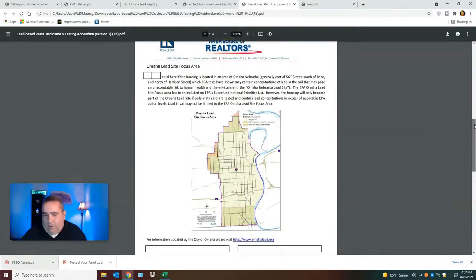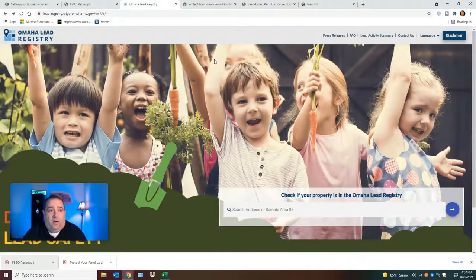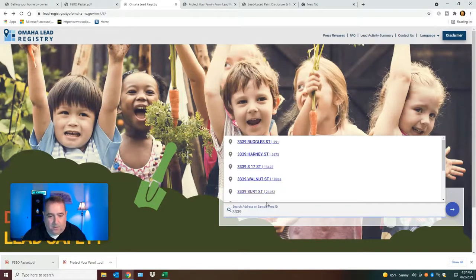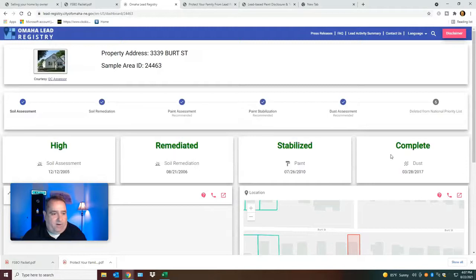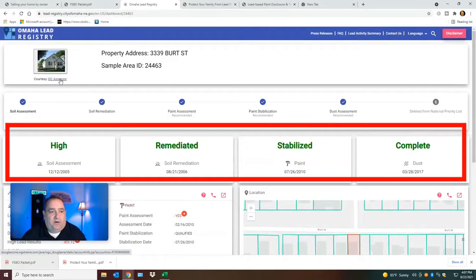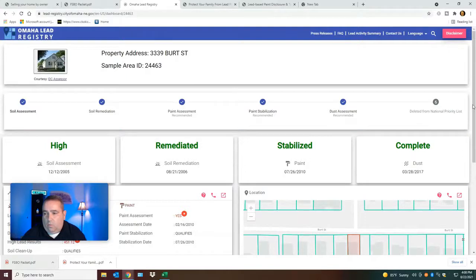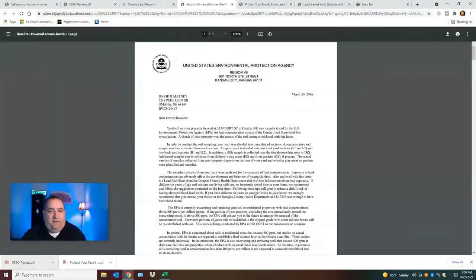Then I want to point out another resource, and that's down here at the bottom: omahalead.org. Let's say you're buying a property in Northeast Omaha and you want to know more about that property. You can go to omahalead.org, and then you can type in the address. I'm just going to type in the address of one of my rental properties, because that's a property in that area. Up here at the top, it gives you a link to the assessor. But then you can also see what has been done to that property, and you can see any letters that are involved from the EPA.